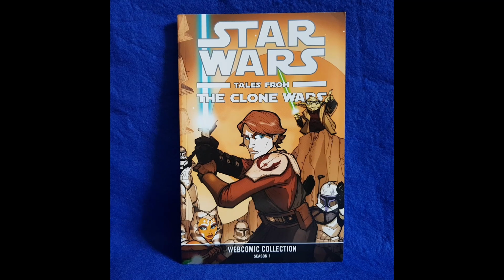This is a trade paperback, a collection of the Clone Wars web comics, which were comic strips on the StarWars.com website. They were never printed like traditional trade paperbacks, which collect printed comic books. In this case it was online comics in a digital format, so it's a little different. This has about a 2,000 print run, so there aren't that many around.